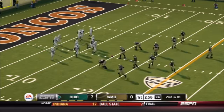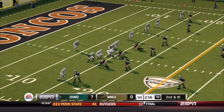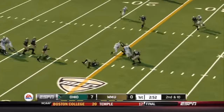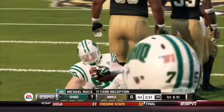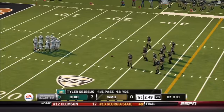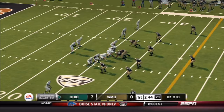From their own 15-yard line, second down. There are five wide receivers split out. The quarterback in the gun. He's tackled around the 26-yard line. That's good for a gain of 11 yards. That makes it first and 10. Ohio, up 7 points.